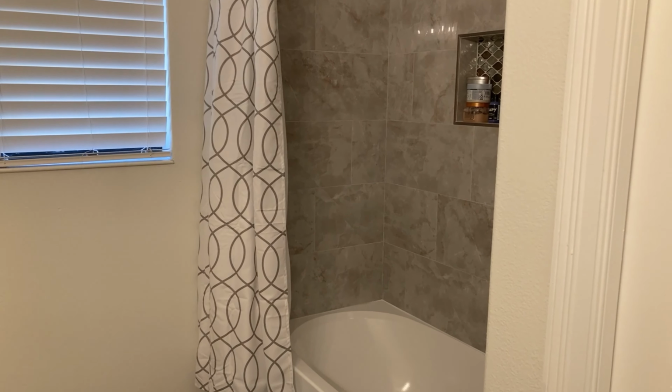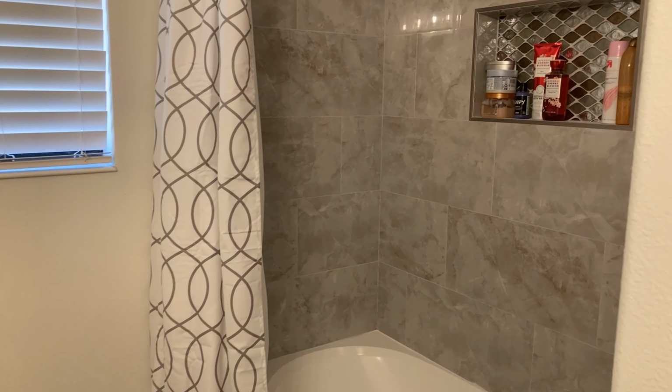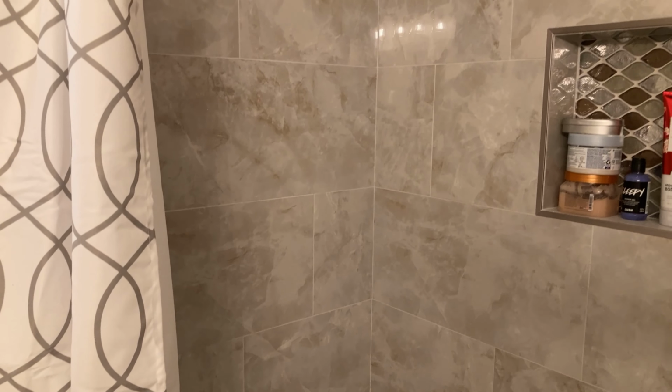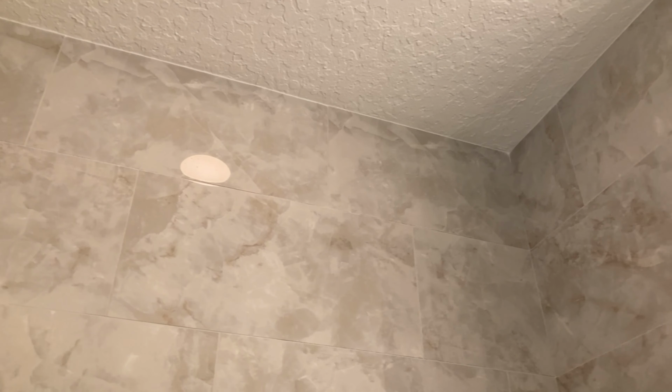We love it. Here's another look at the shower. It gives you a detailed look not only at the tiles, but the niche itself. Here's another look at how we extended the tiles all the way up to the ceiling to give that clean, modern look and finish.